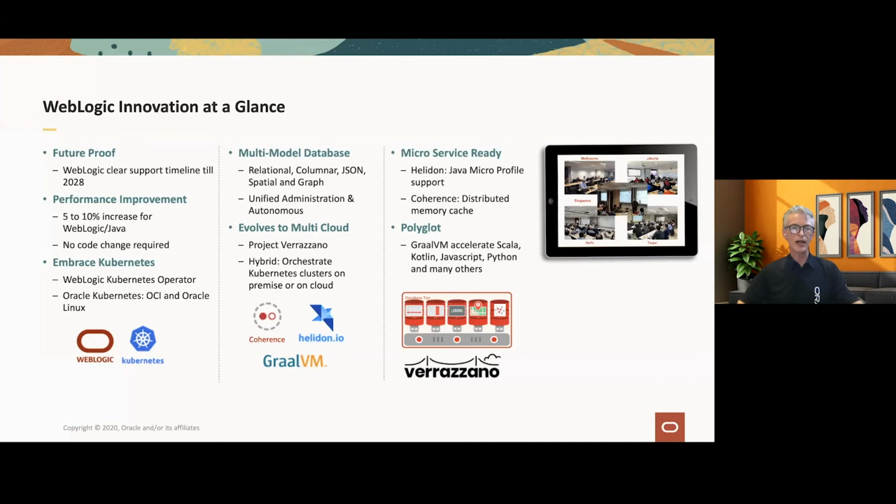Last but not least, because most of you will eventually move into a multi-cloud environment, we have this new project, Verrazzano, also an open source project that enables you to build, monitor, and orchestrate hybrid applications into hybrid environments. Okay, it's time now to go back to our demo to see the result.